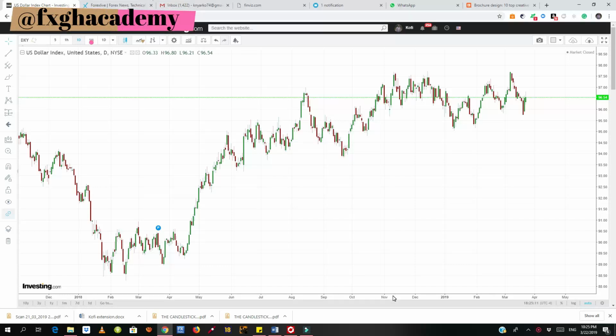When we look at GBP AUD, GBP NZD, so many pairs that we did the analysis on already responded to the levels that we predicted. So this week too, let's keep going and look at the upcoming setups.